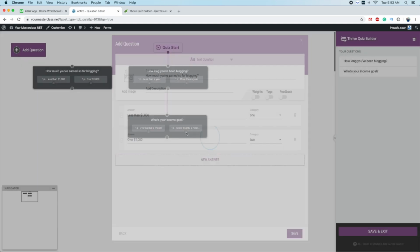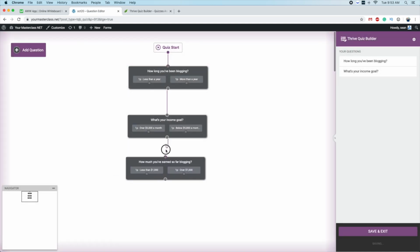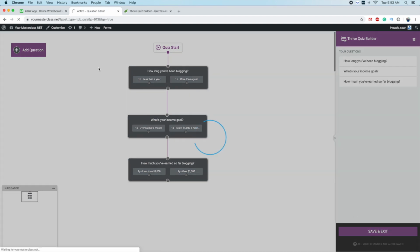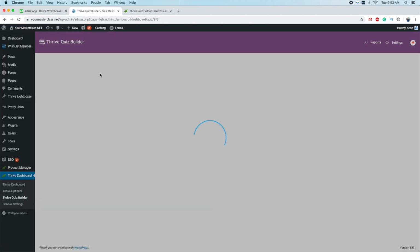Now let's just save this real quick, and again, you can make this as complicated as you want. You can make these questions based on the answer just provided, so you can just drag this like that. So again, you can do a lot of cool stuff with this. I'm just going to save and exit here because we don't want to spend too much time on this.